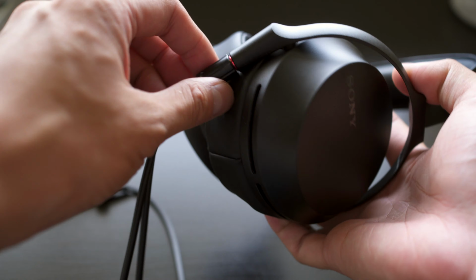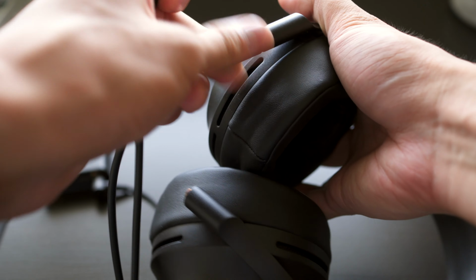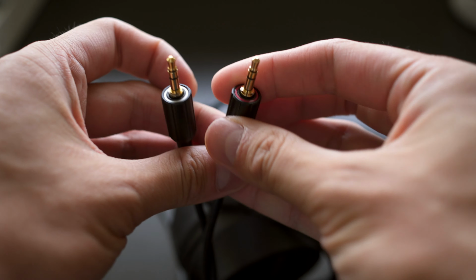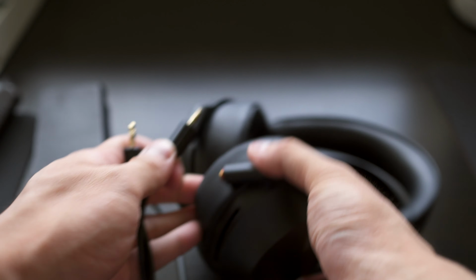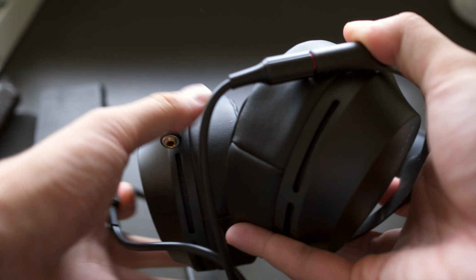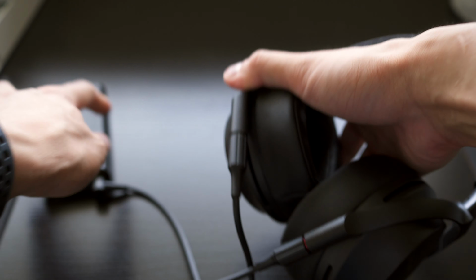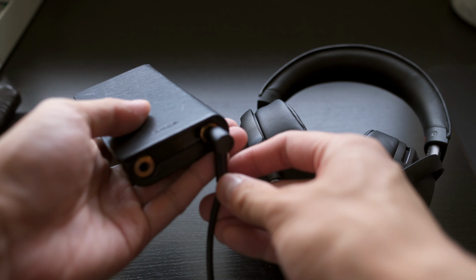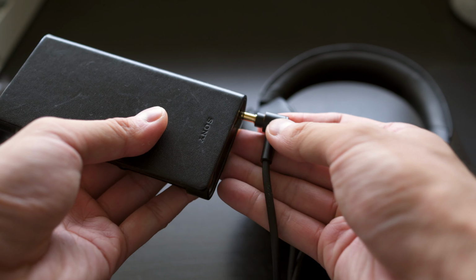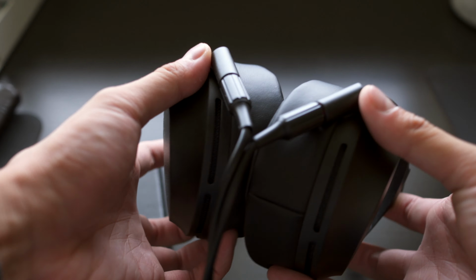Now, along with these sensual curves, you get this beautiful locking connector for the cables. It is actually a standard 3.5mm termination on the end of these cables, but because of that locking connector, you'll find that you could probably make aftermarket cables, but they won't lock in. What I've got here is the standard 1.2 meter balanced cable attached to this headphone, and that's going into my ZX300 here.